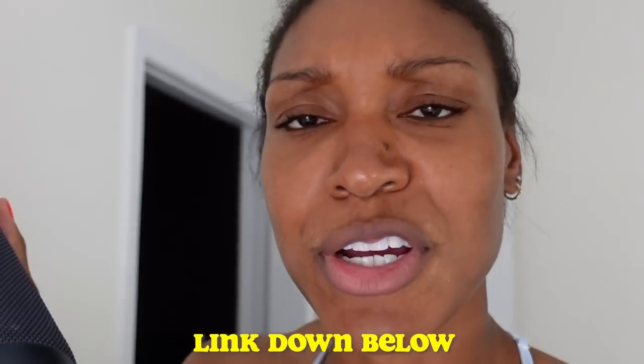So I will connect my iPad to this Bluetooth speaker I have. This is from Walmart and it's their on brand. I'll link it down below if you're interested. I love this thing. It has great volume.